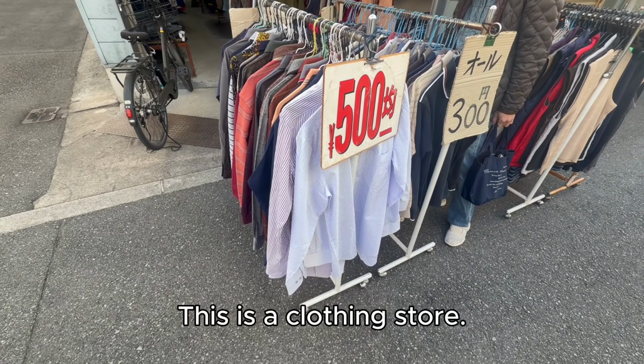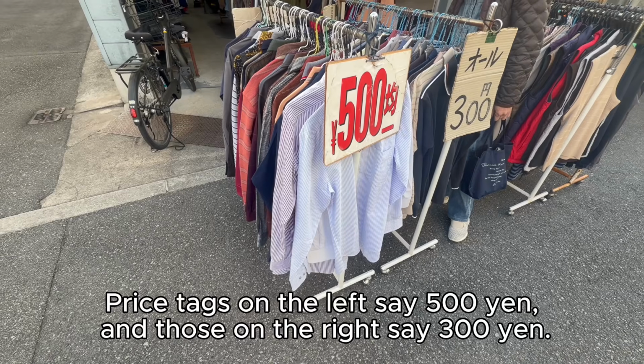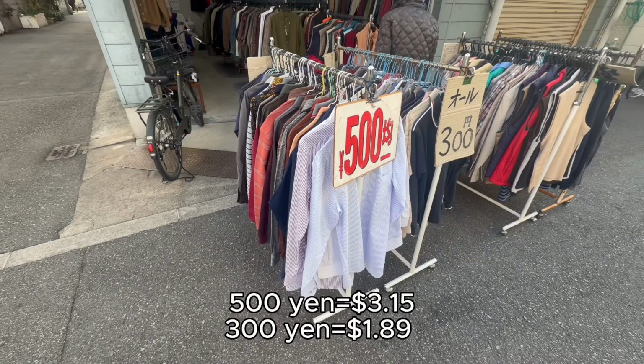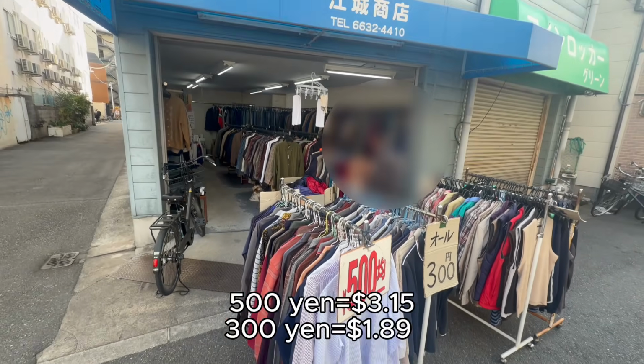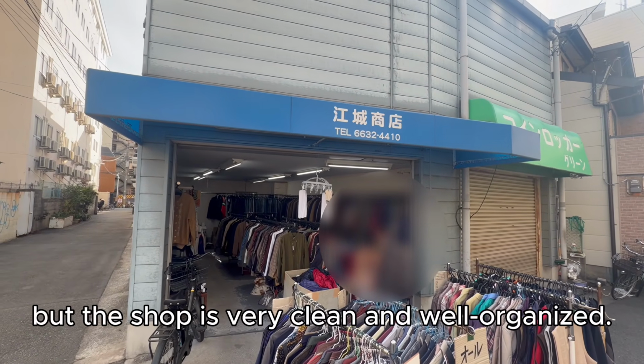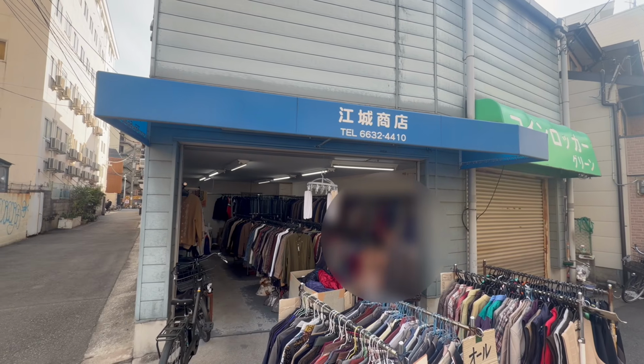This is a clothing store. Price tags on the left say 500 yen, and those on the right say 300 yen. I think these are likely second-hand clothes, but the shop is very clean and well organized.